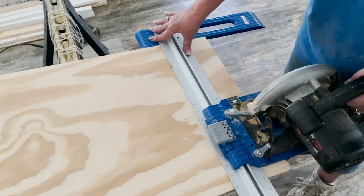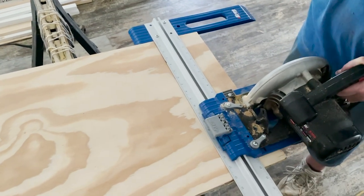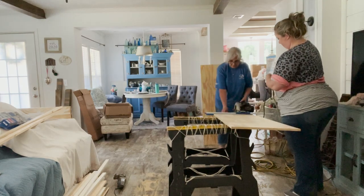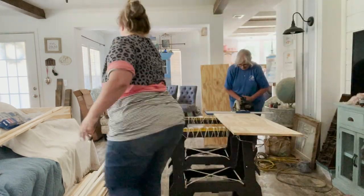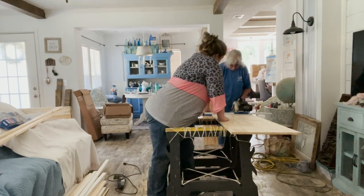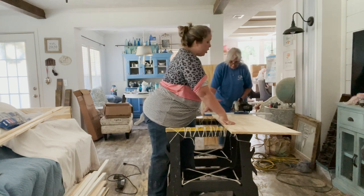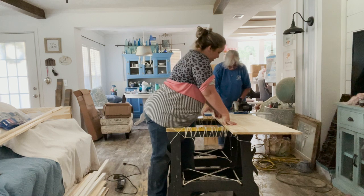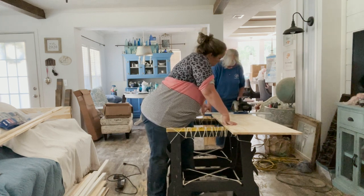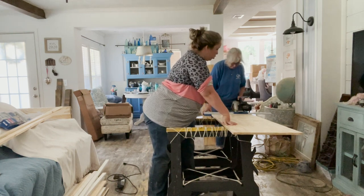So I'm gonna go ahead and set the camera back up on the tripod. We need to cut two of these straight across. I'm going to stand right here and hold this. When you're the holder, you don't ever want to move the saw. You just want to hold the board straight and let her guide the saw. So even when she gets close, I can kind of help keep it in place, but she's guiding the saw. I am just holding the board steady.